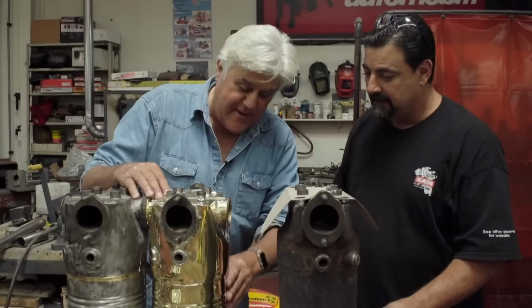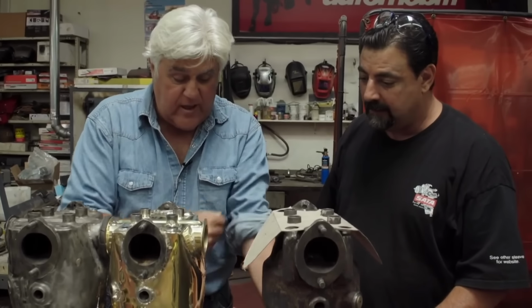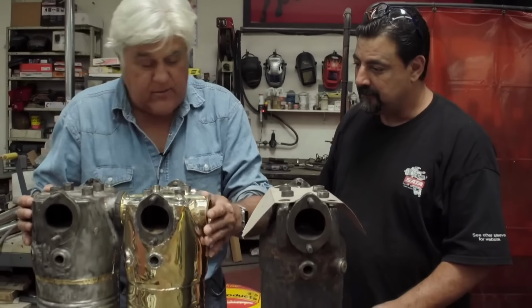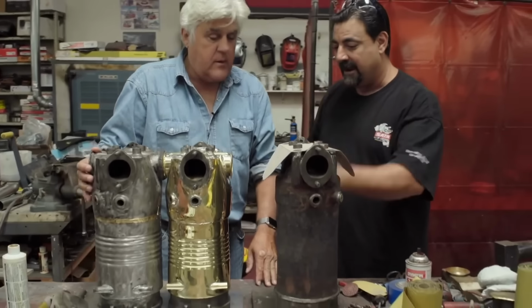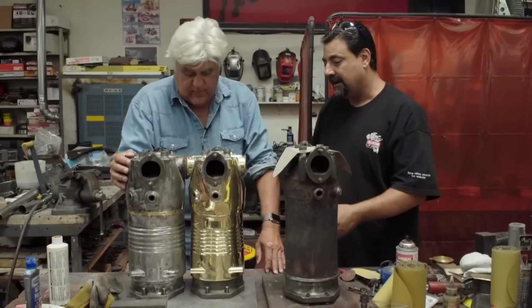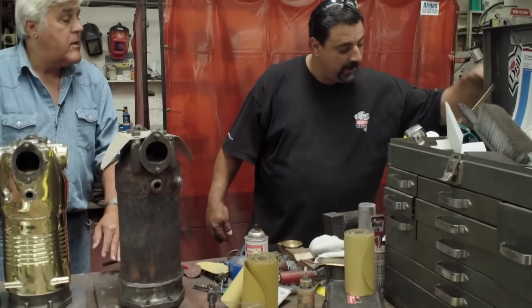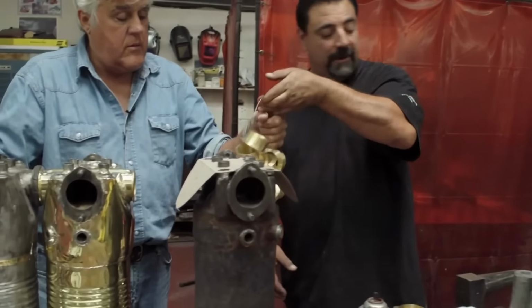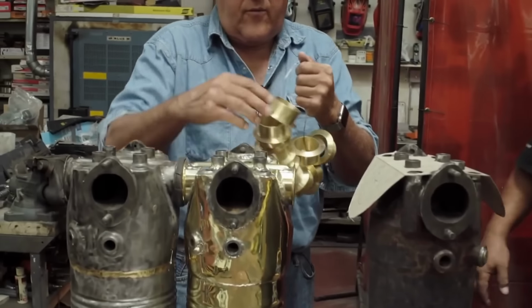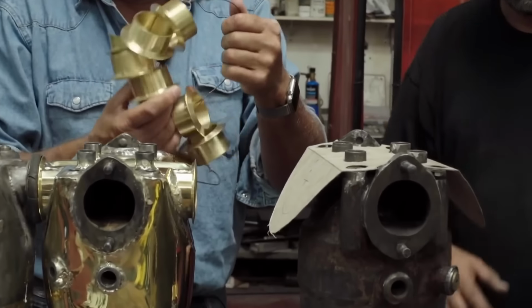pretty amazing. It shows you how much hand labor was involved back in the day, and today too. Yeah. And we're replicating everything. We're having to make our own dies, and everything to make all the markings, the rolls, and even these are hand machined here. Our guy, Bernard here, machined all new fittings for us. See, these fit right here. And then even the end fittings that go to the radiator. So we're doing everything from scratch.